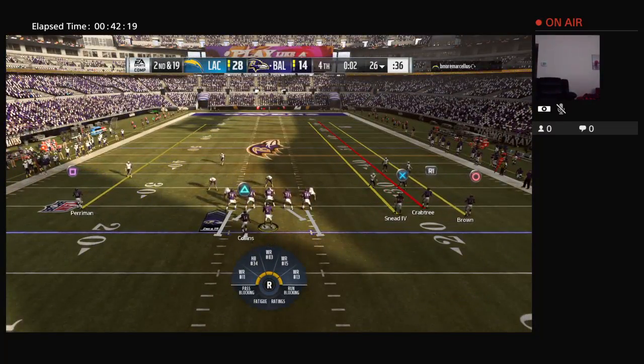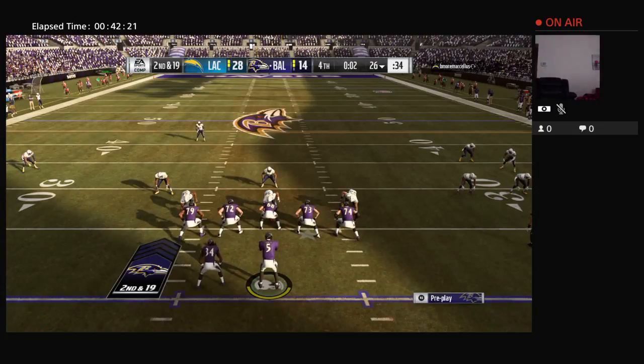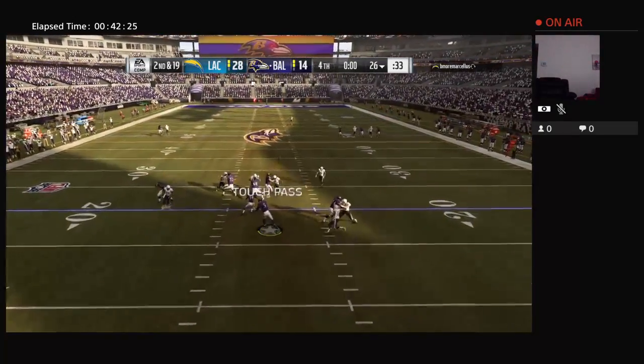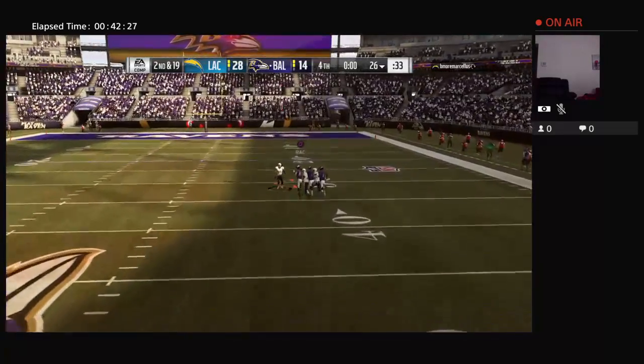And they weren't in zone coverage. They were in man, and each man did his job. And that looked like vintage, old-school coverage, didn't it? Man coverage reminded me of an old Raiders.